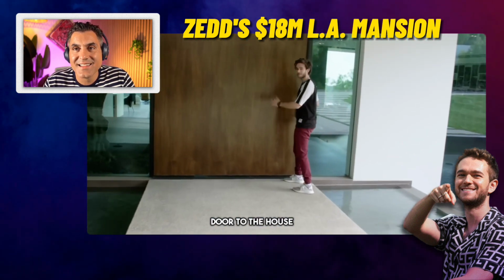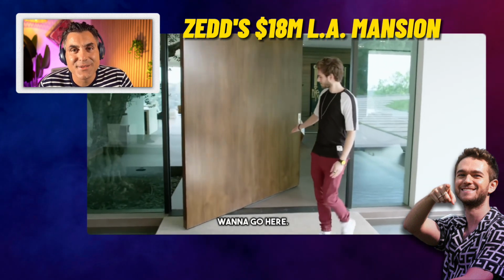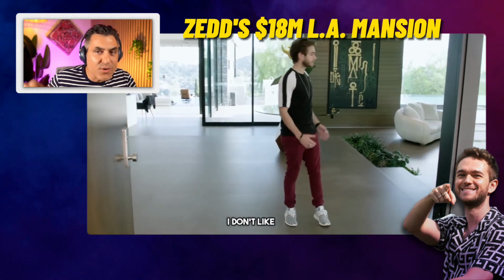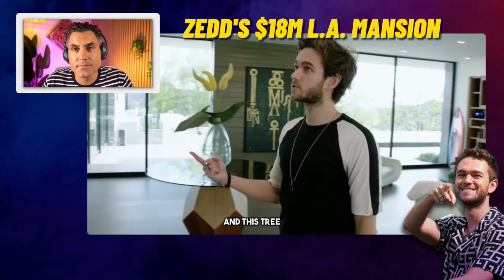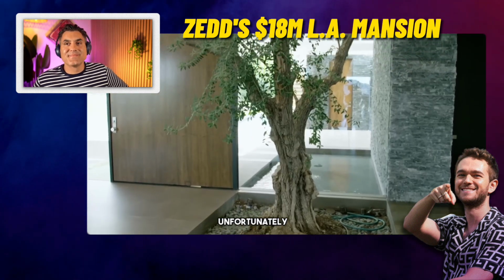This is the small door to the house. When you open it, you can decide whether you want to go here or here. I'll go here. Imagine the wow factor when you walk in, a lot of natural light coming in. I don't like the stairs really open over there. You see a lot of glass, really tall ceilings here, so you have a little bit of everything right away. And this entire house was actually built around this tree. What? Unfortunately, it is dying.